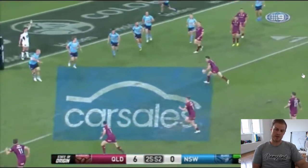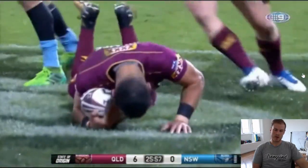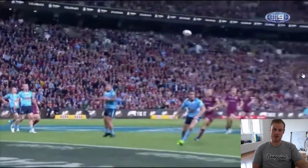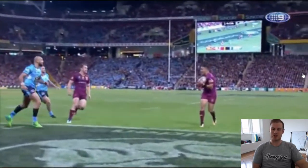But yeah, obviously the debut. How's that for a kick from Cooper Cronk? You won't see that ever again. You won't ever see a half be able to just execute on that level that Cooper Cronk does. Like, I don't even remember seeing Joey Johns do things like that.